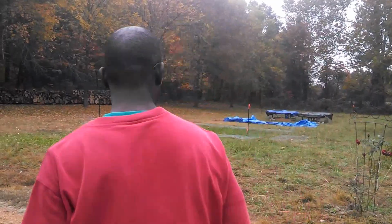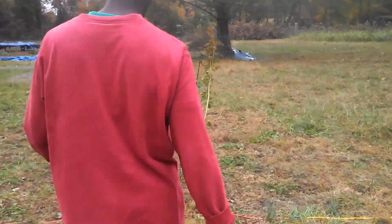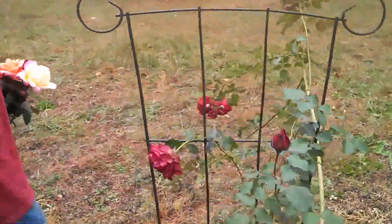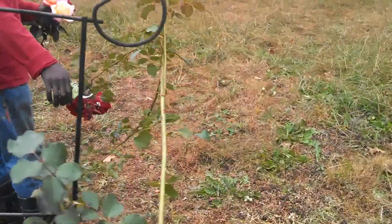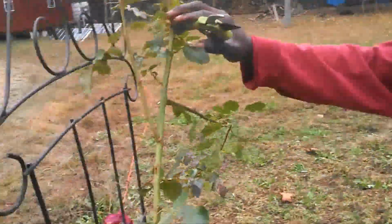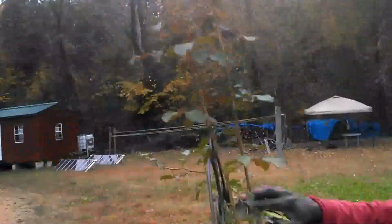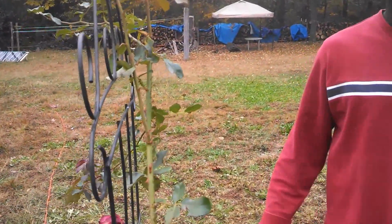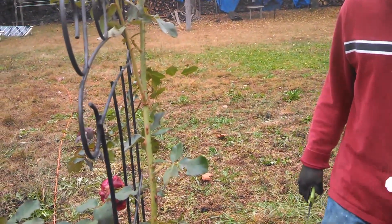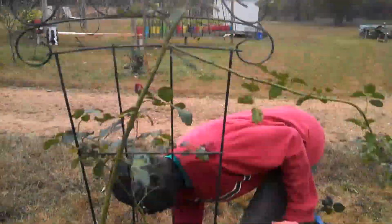They host weddings sometimes at Straightway, and it would be a beautiful thing, instead of having fake roses, to have real roses and provide them to the saints. And this is a climbing rose right here. What I like about rose bushes as well is that they're relatively inexpensive. You can purchase a rose bush for $5.99, $6.99 bare root, and then grow it up.